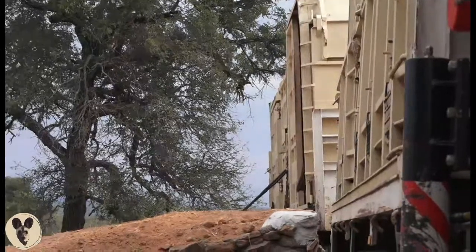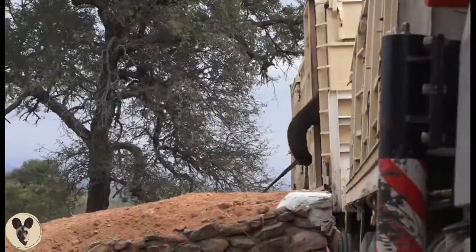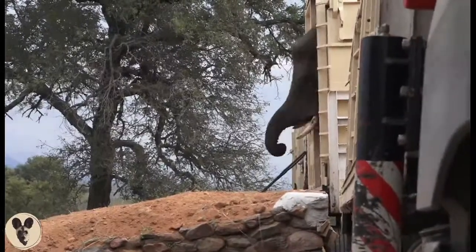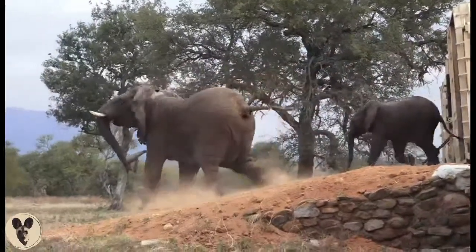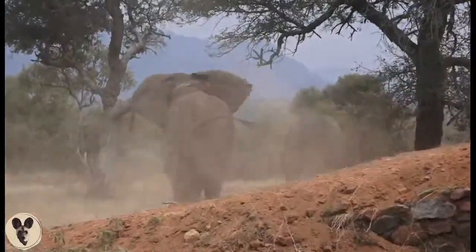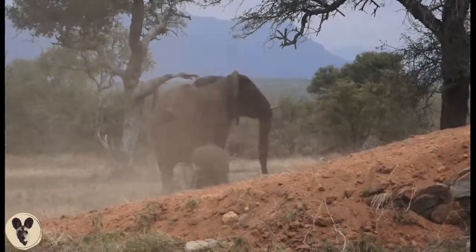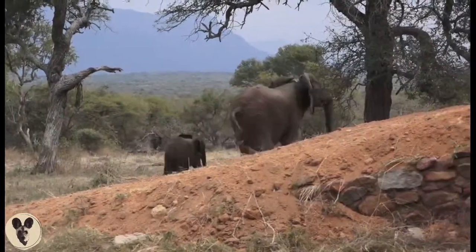So she might come out here. There we go, there's a trunk. There's a trunk. Oh, it's mom and baby coming out first. There we go. Oh, look at that. Look at that. Isn't that absolutely awesome?